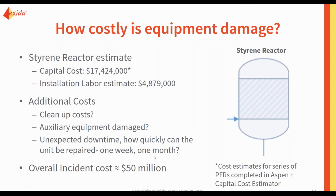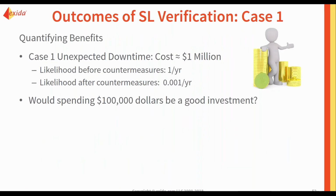And so all of these really can go and increase the cost of a cybersecurity incident. But so for our scenario where we think about having the Styrene reactor needing to be completely replaced, we might say that conservatively that could cost maybe $50 million. So the question is, if we understand how much a cybersecurity incident might cost, how do we justify investing money for cyber risk assessments and for countermeasures?